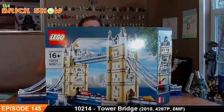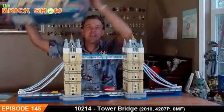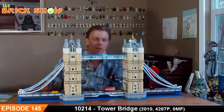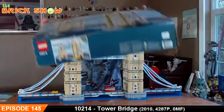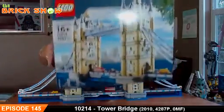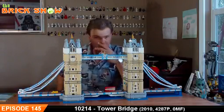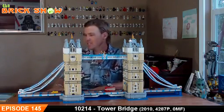And we have the Tower Bridge. And it is simply huge. I could actually film the entire show from down here, talk to you, and there would be space for it. And it's got a ginormous, very thick box. You can see there, and there. There's your box. It's huge. Again, this is a Lego exclusive, part of the exclusive line that Lego does with some of these bigger sets.